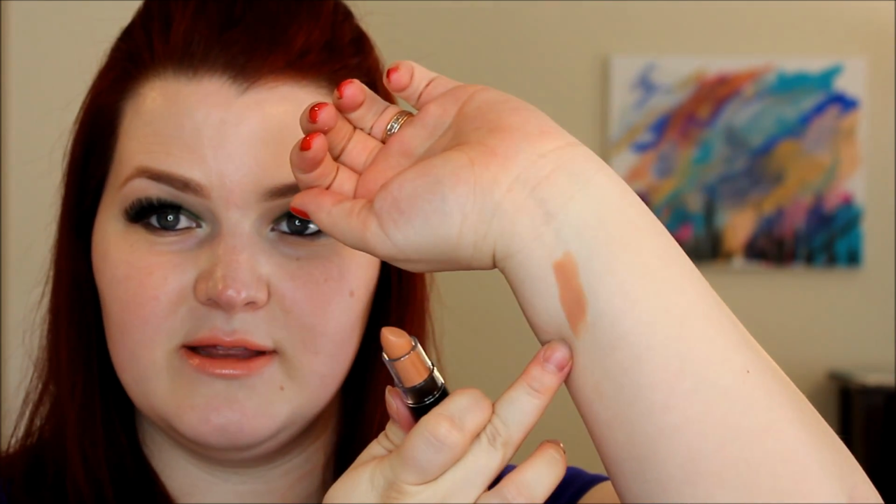Here's the lipstick, and then I put Joe over it. So here's Joe by itself. It's kind of this gorgeous peachy pink, and then I mixed them and it kind of did something like that. So anyway, that worked out kind of well. So that is what is on there.